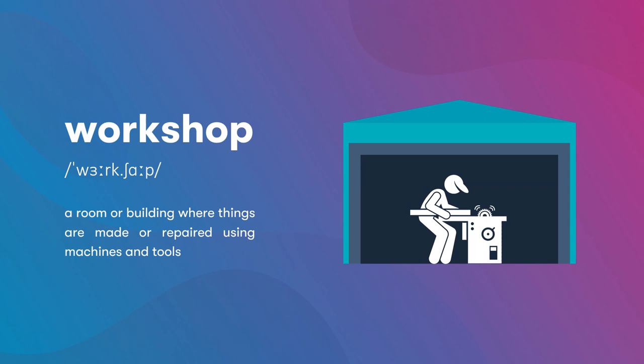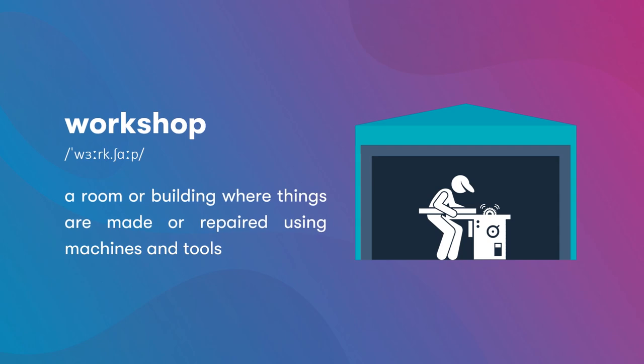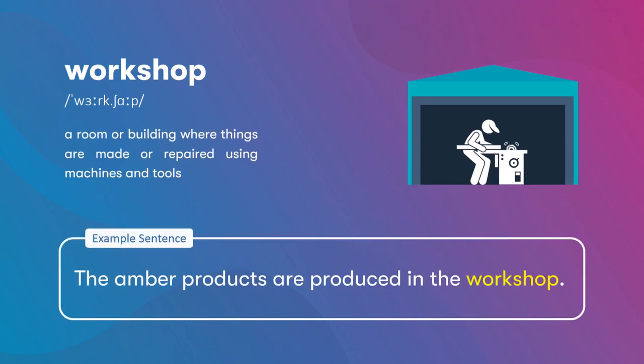Workshop. A room or building where things are made or repaired using machines and tools. The amber products are produced in the workshop.